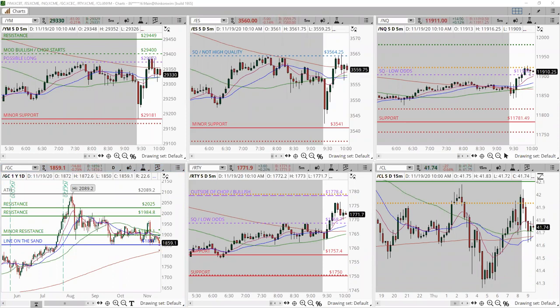Even the S&P is setting up what I'm seeing here like the best. It's doing a 5 minute rotation right now. So it's trading. See, they're all doing a 5 minute rotation.